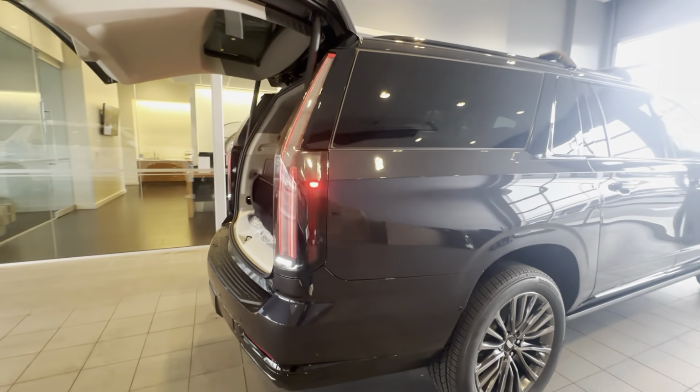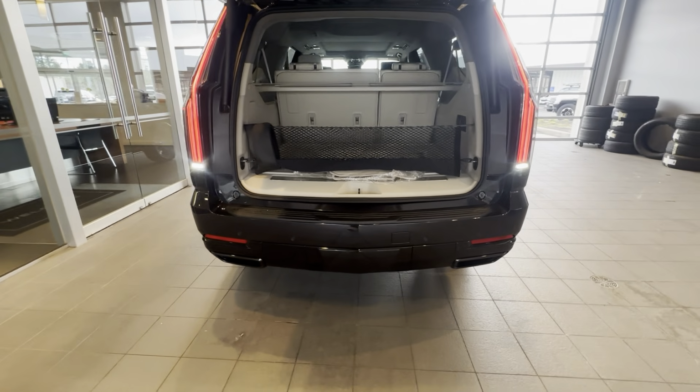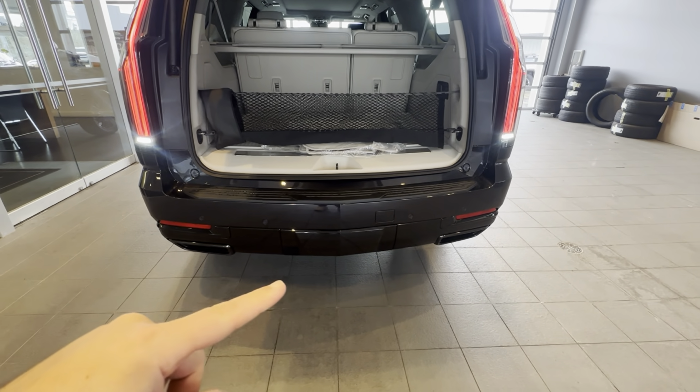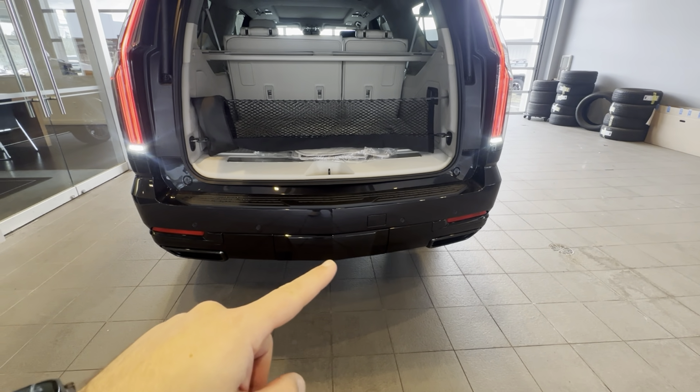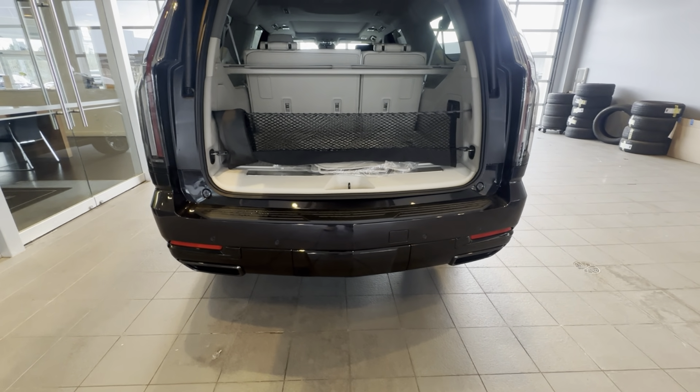You can only get the 6.2 V8 or the supercharged on the V series. It is set up for towing. There is a hitch under this panel here. There's one screw there and one screw there. You twist it, you pull it back, and then you can bring it out.